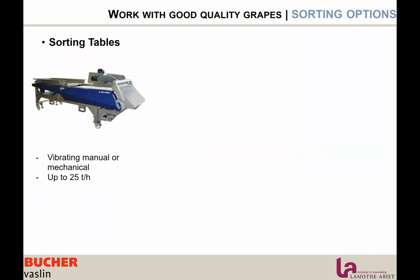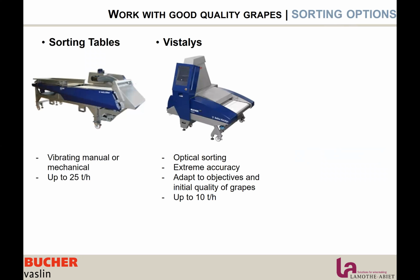So if we look at the sorting options, working with good quality grapes is going to be very important. You can use sorting tables, vibrating, manual or mechanical. They can go up to 25 tons an hour with some people on the table to help you sorting. Optical sorting, so Bucher Vaslin has the Vistalis, which is sorting with an extreme accuracy that you can adapt to the objective and the initial quality of the grapes. This is a bit slower. We go up to 10 tons per hour.